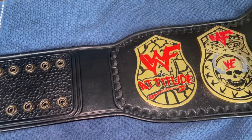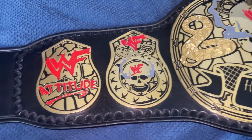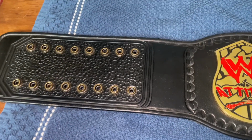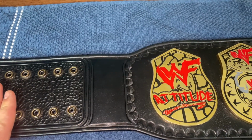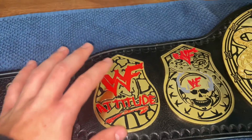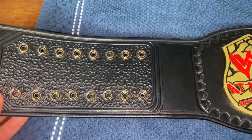Just reminding you guys, when you order a custom championship from a company outside of WWE or from another country, there aren't giant factories producing these things once an hour. They're not being produced one in an hour. These things take time, care, precision and detail, because there aren't machines making them. They're all pretty much handmade.